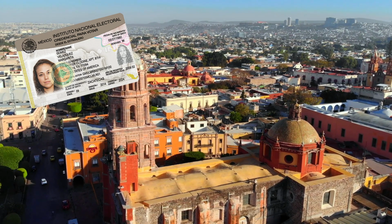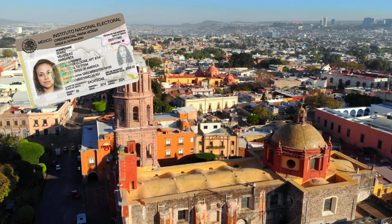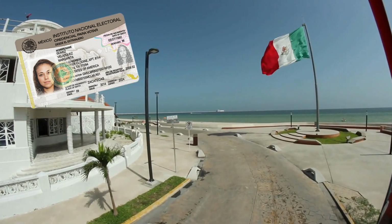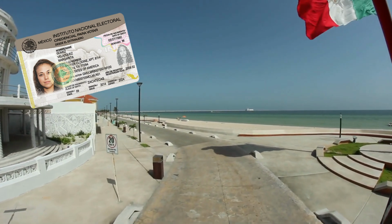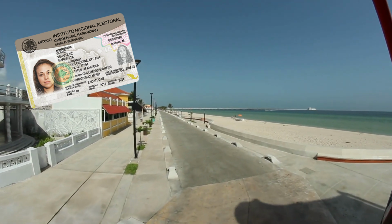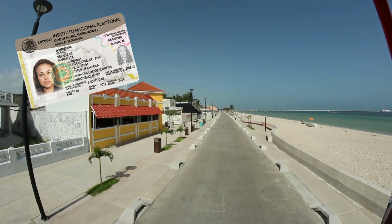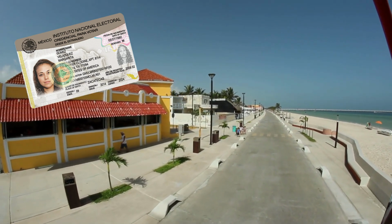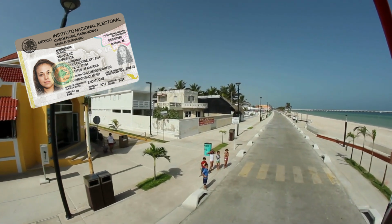Cool. So let's talk about how to obtain an INE card. To be eligible, you must be a Mexican citizen over 18 years old to apply for your first voter ID. This INE card is only for Mexican citizens. If you get Mexican citizenship by descent, you can also get an INE. But if you are a foreigner residing in Mexico, you will have your residency card, but you'll not be able to get the INE card. So your residency card, as well as your driver's license, would fill the role that the INE would.